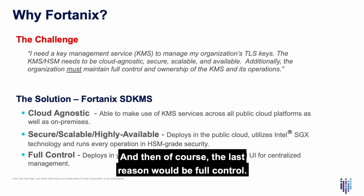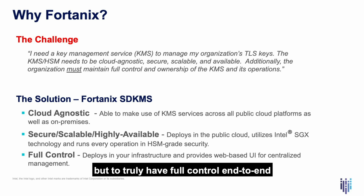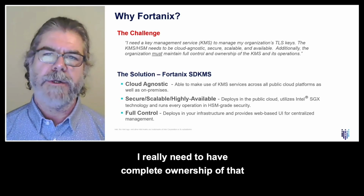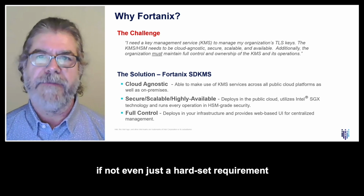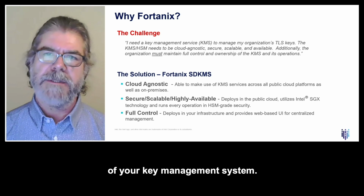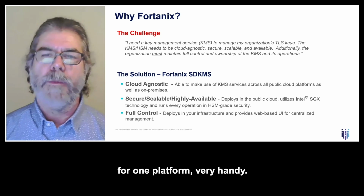And then, of course, the last reason would be full control. Once again, when I go back to other systems, I can make use of other systems, but to truly have full control end-to-end of my key management system, I really need to have complete ownership of that. And with the Fortanix system, I get that. For a lot of enterprises, it's extremely important, if not even a hard set requirement, that you have full control of your key management system. And the nice thing is Fortanix gives us all of this from one platform.